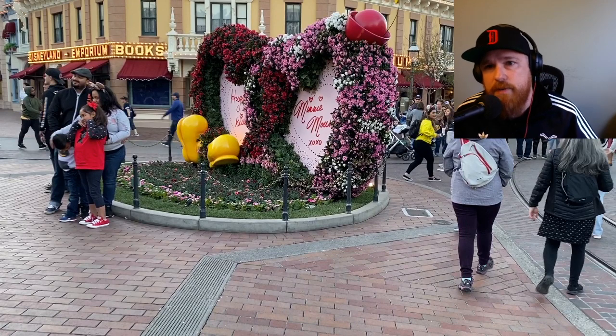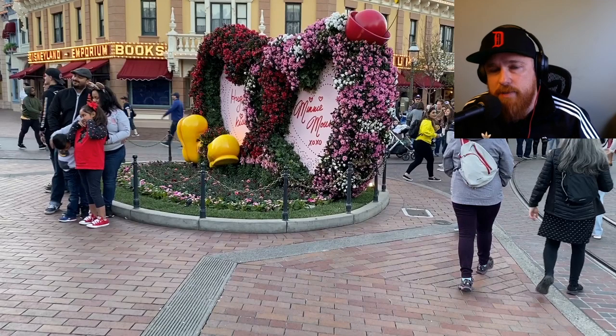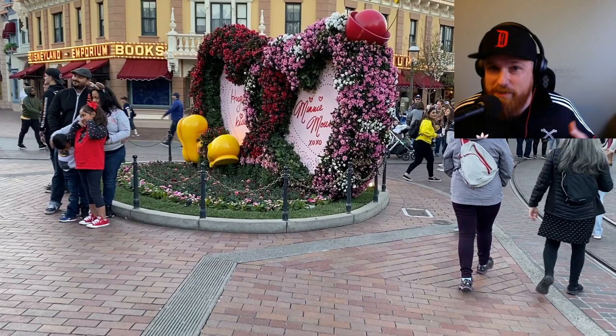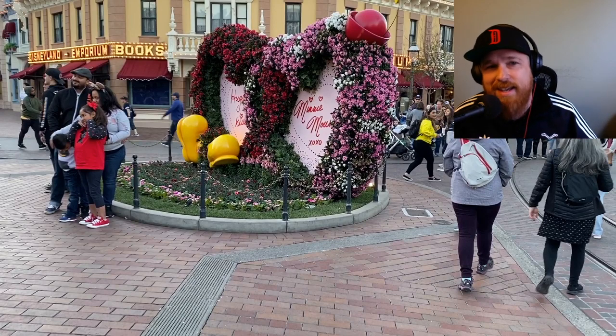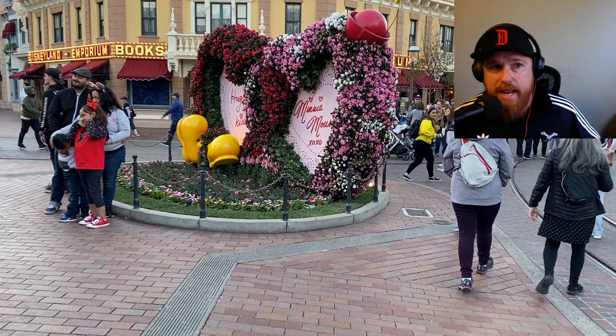But starting off, we can see that the Mickey and Minnie flower hearts are in the middle of Times Square, or Town Square, I should say. That's definitely not Times Square. It emotionally feels that big, but it is not that big. And it was neat to see something pop up there after we had seen the Christmas tree, the pumpkin, a parade of things that have been going through there. So it was nice to see that pop up again.